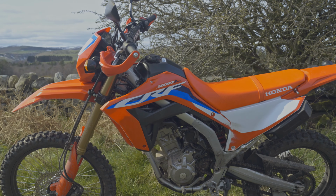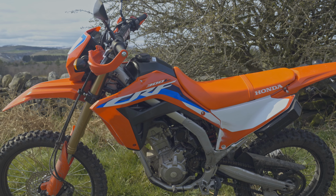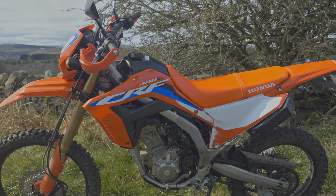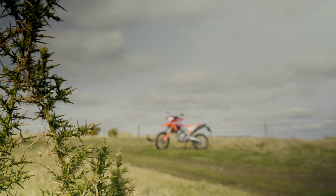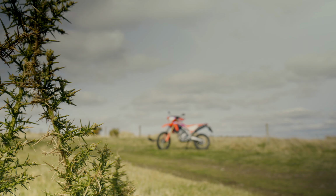But let's talk about the bike. You all know the basic specs. It's got a road bike engine from the CBR300R, albeit with altered gearing. It makes 28 horsepower, which for most UK trail riding is more than enough.